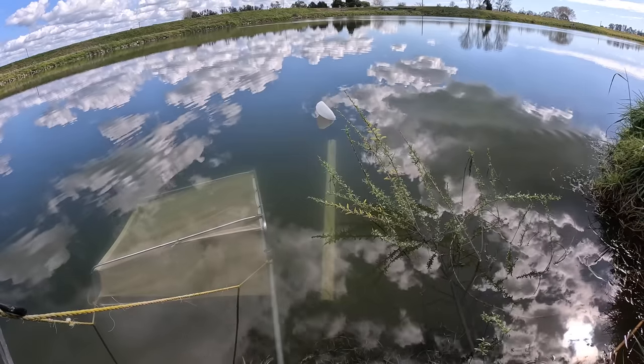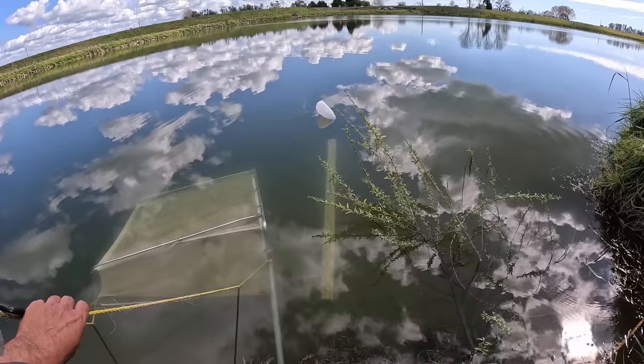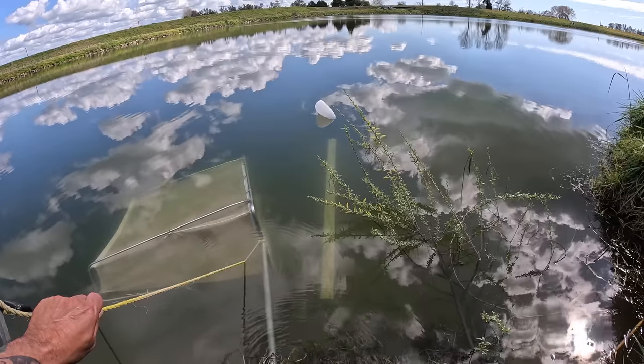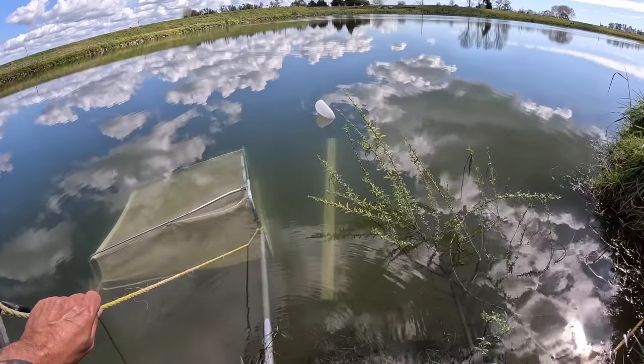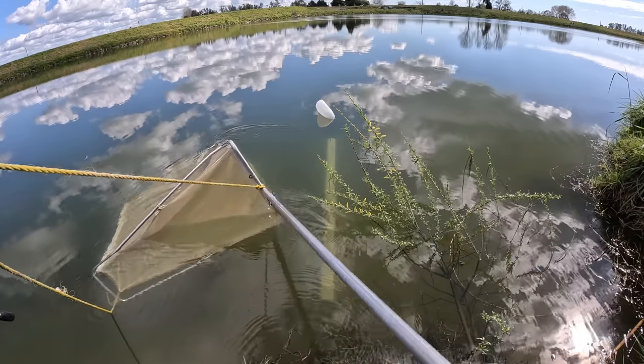Here comes the shoal coming over. It's going to come over fast, the shoal. I'm going to get ready. There it goes, look. See it? Going in my net now, look. Over the markers, in my net. And we have got them all. I saw the water rippling.